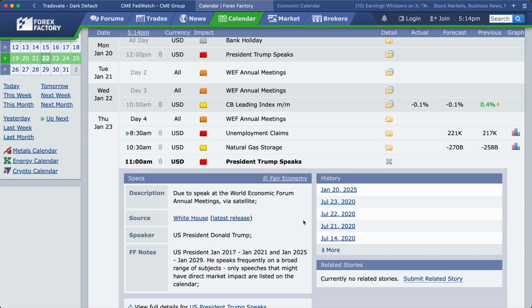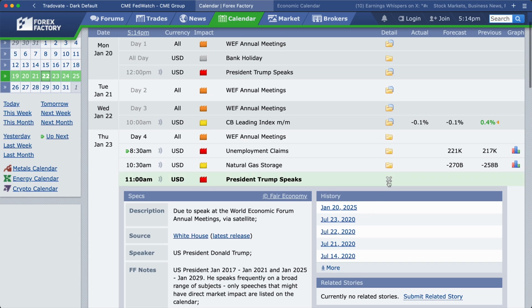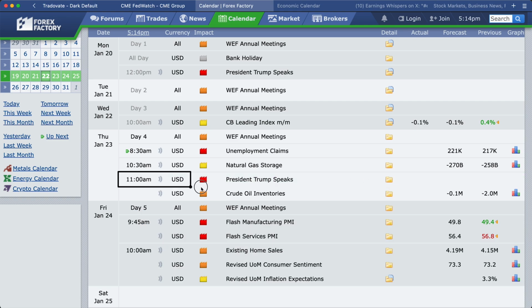Broad range of subjects, only speeches. So anyhow, it's worth keeping an eye out for, right? Maybe some market volatility, and of course the new regime, the new era that we're in, basically should suggest that volatility will increase with this administration. So we shall see. Things to keep in mind.